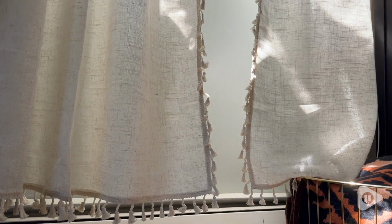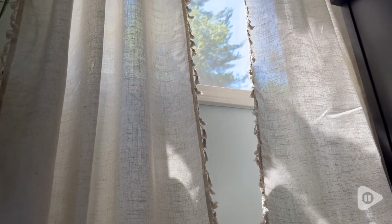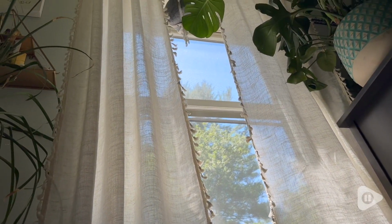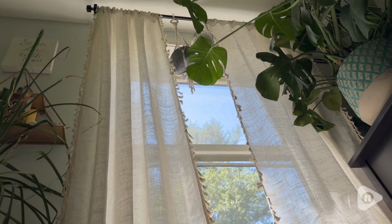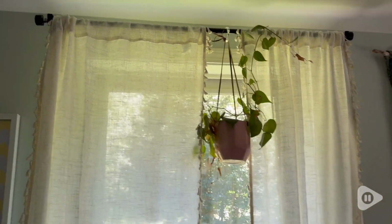I have never really been big on curtains, but these have definitely changed my mind. I am so in love with these linen, beautiful boho curtains. These are 84 inches long.